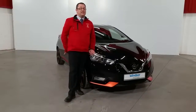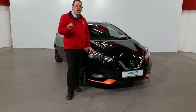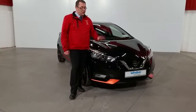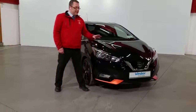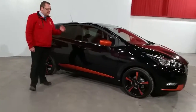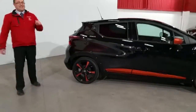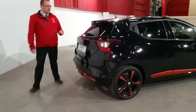We have something a little bit special for you. We have a new model Nissan Micra here. It's the 900cc 90 brake horsepower engine, a cracking little thing to drive, but it's also a top of the pops SVE model. This one has the two-tone exterior pack, so it's the black and the orange, which gives you the black and orange gloss wheels, the orange matte finish exterior trims. The car is pristine. It's a 171 with only 3,900 kilometers on it.